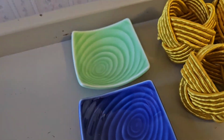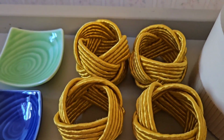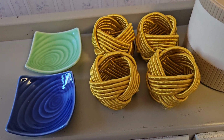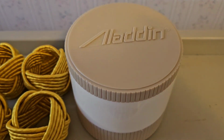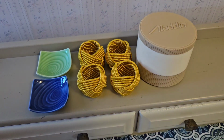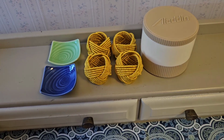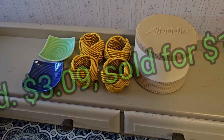The soy sauce dishes sold for $3. The napkin rings for $4. I've been selling so many sets of napkin rings. I got these for really low cost, and I sold this for $8. All in, my total cost of goods on the 3 items was $3.09, and I sold them for $15.